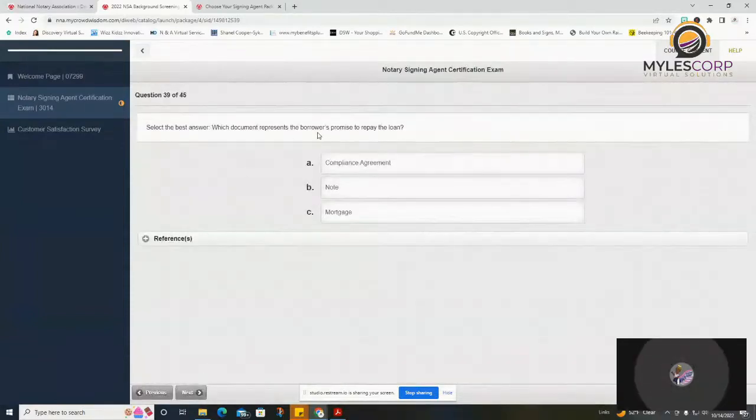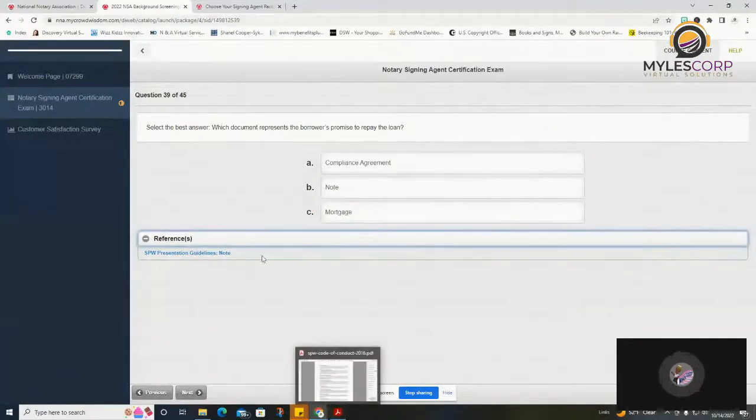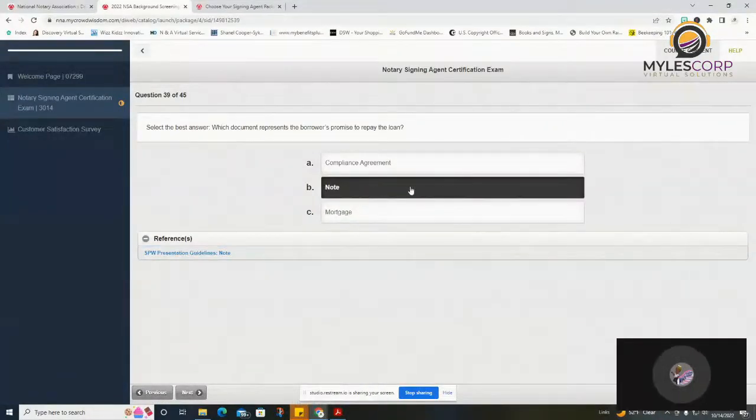Which document represents the borrower's promise to repay the loan? Compliance agreement, note, or mortgage? I'm going to let y'all answer this in the chat. We're going to go to the note. So we're going to go to the definition. There you go. That's the note, and that's exactly what it is. The promise to pay.